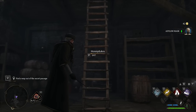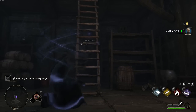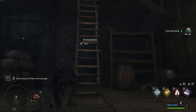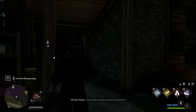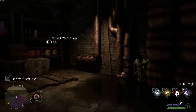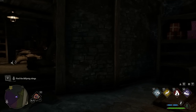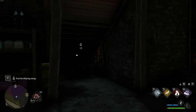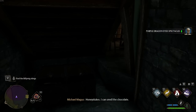So, before we go up there, let me get the disillusion charm ready to go. We're gonna just kneel down, take the ladder up. Does it get any more cozy than Hogsmeade? I told you to hide. What are you doing? Okay. So the one-eyed witch passage is just below those boxes. Honeydukes. I can smell the chocolate.